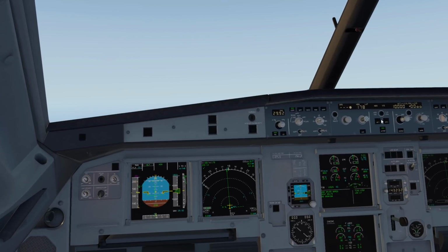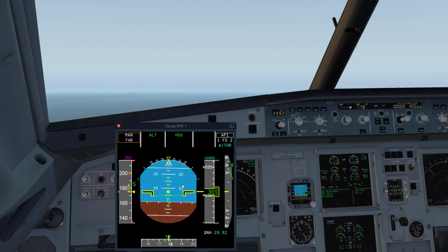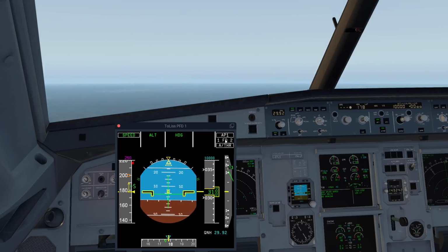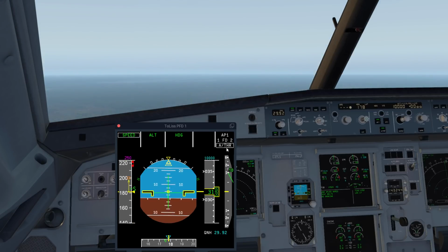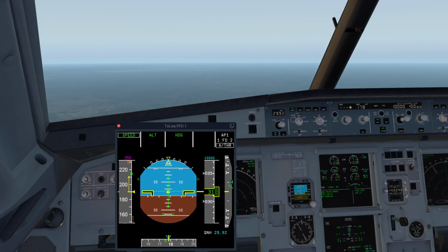Alright, let's go ahead and get the autopilot on. I'm looking at a couple things here. Notice my FMA now. We discussed this a little bit. Here we go. Auto thrust is armed. Boom. Now it is going to become captured and it'll go away. We're in speed mode. Retract the flaps.